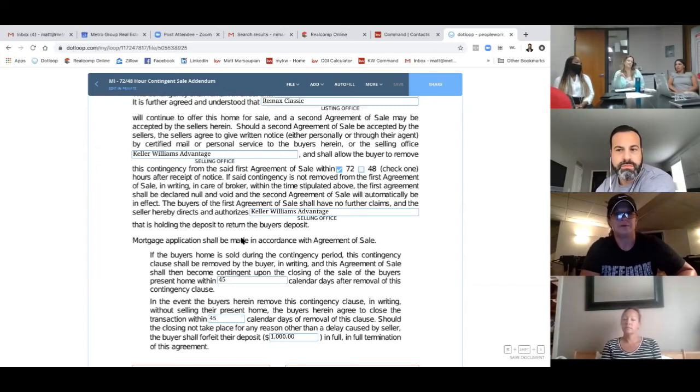Are we allowed, meaning KW Advantage, to leave it as active instead of CCS? Well, that's a Pete question. If it's agreed upon in writing by both parties, I would say yes. However, if it's not agreed upon by all parties, we are obligated by the MLS rules to market CCS.